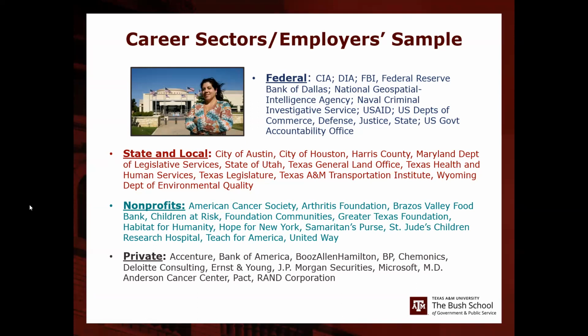State and local, yes, we do have graduates who go outside of the state of Texas. So don't think that if you come to Texas, you have to stay here. Surprisingly, we have a number of out-of-state students who end up staying in Texas when they're done. And so it's always fun to see them adopt Texas as at least an immediate location after they finish. And then nonprofit organizations, everything from the well-known national organizations like the American Cancer Society to local organizations like the Brazos Valley Food Bank or Hope for New York, which is a nonprofit specific to New York City.